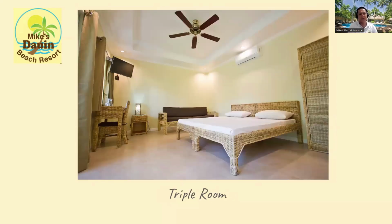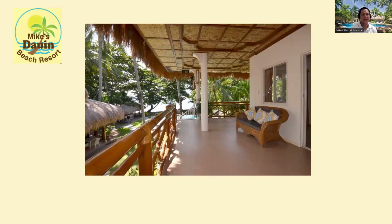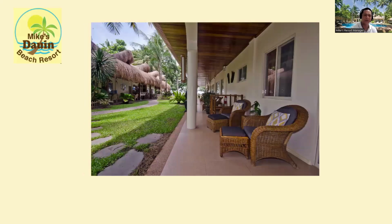And this is a triple room. As you can see, there is a sofa. It is bigger than the standard room, and we can turn that sofa into a bed so you can fit in 3 people. And every room has either a balcony if it's on the second floor, like what you've been shown here, or your own patio, as shown here.